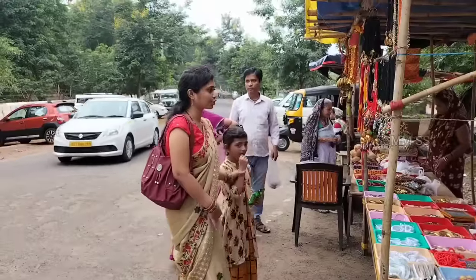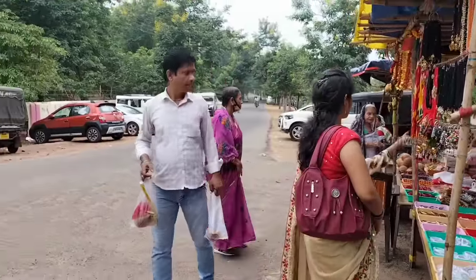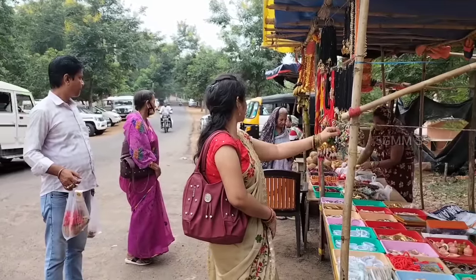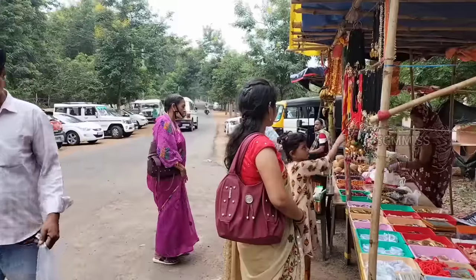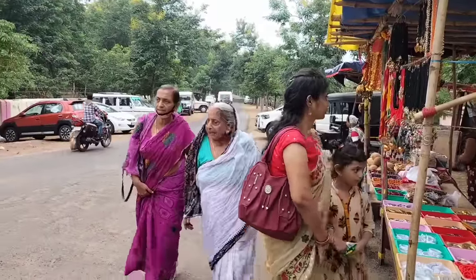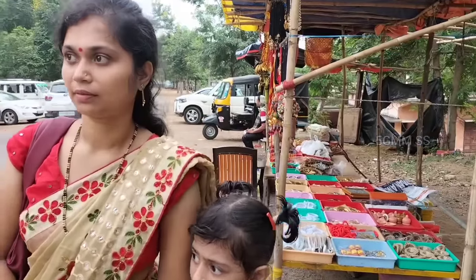At first you should buy all the puja samagris from here, otherwise you can't get them at the top of the hill. So there are many vendors selling puja samagris here. You will see it.